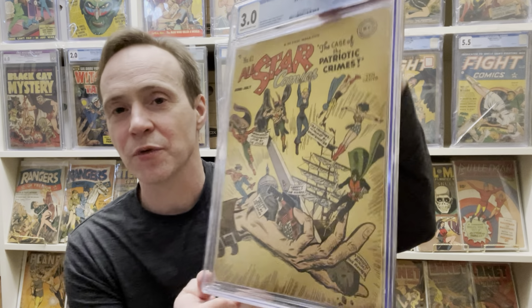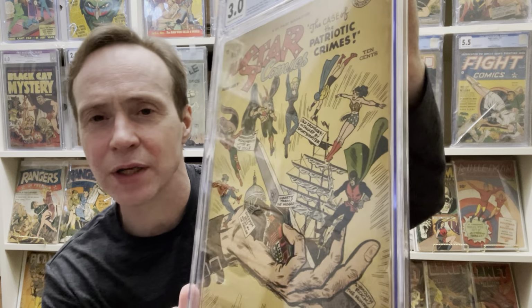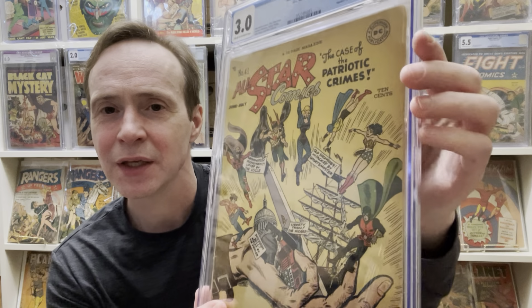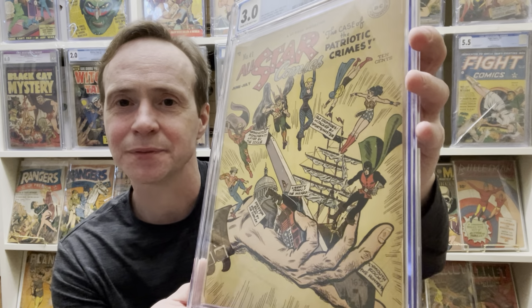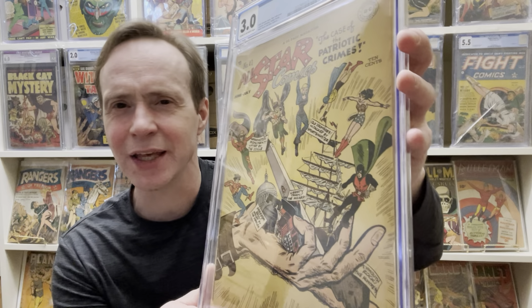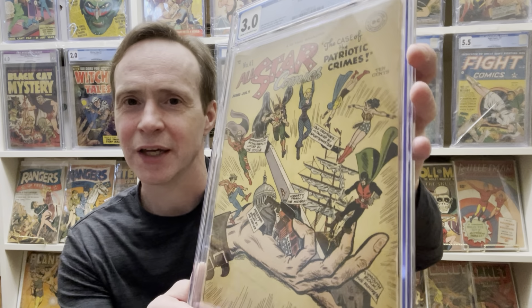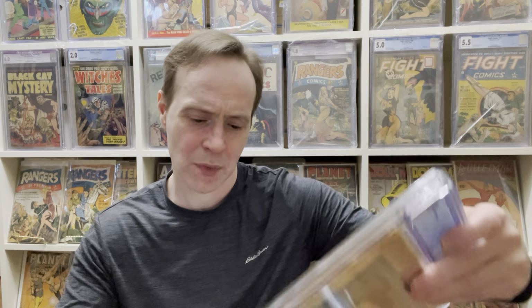Then we got All Star Comics number 41. I believe this is where Black Canary joins the JSA. Yeah, so Black Canary joins the JSA in this one. So that's Black Canary right there. I like these covers where you see all the superheroes together, and they're small. I thought that was a cool cover. So that's All Star Comics number 41.